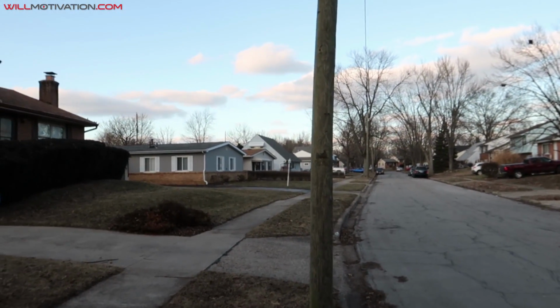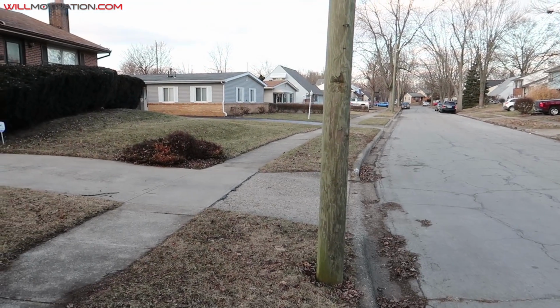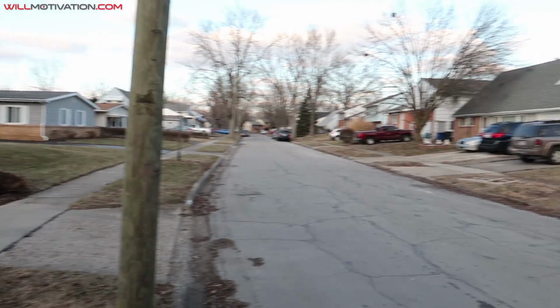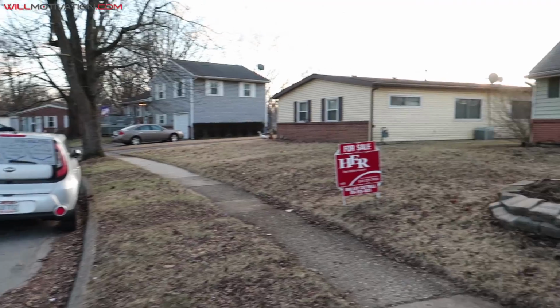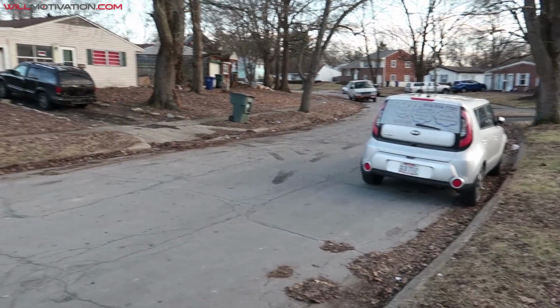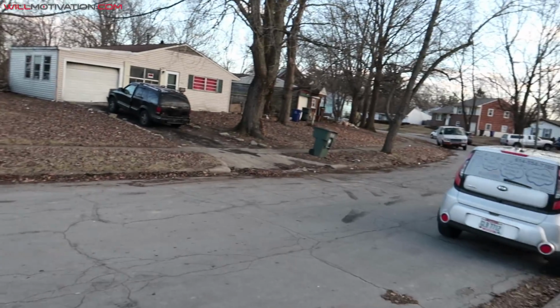So the first thing you look at for me, and this is besides the actual research you're going to have to do on the neighborhood and everything, is the actual physical. So this is the neighborhood. As you can see, I'm considering this as a rental property, so I'm thinking, what is my tenant going to think when they come through here? There's a couple of houses like these over there that are not that appealing. So something to keep in mind when you put a value on this house.